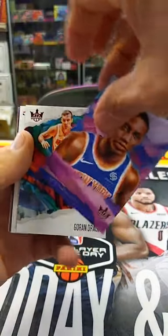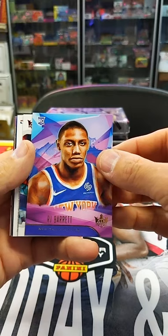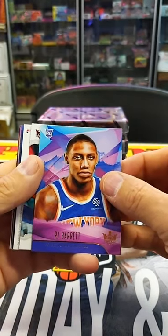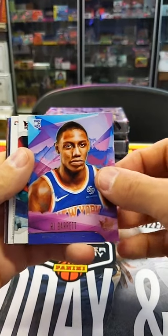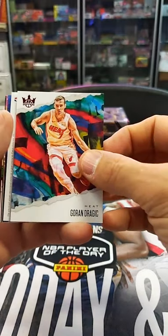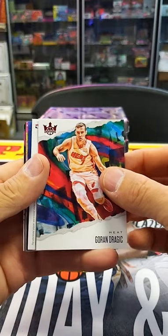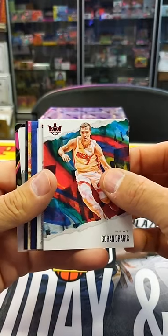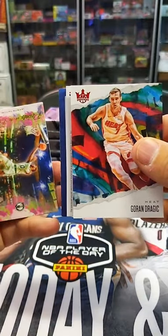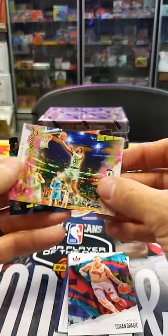We'll turn this. You guys can check it out. He's not smiling. But that's okay. I know Joe likes it. Goran Dragic. Look at that. One of the old Suns players. We're going to skip the juice and go to the back cards. I'm just going to set the juice down for a minute and do these back cards.